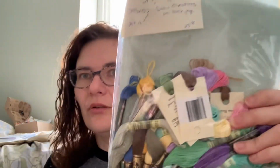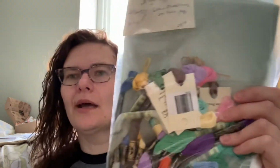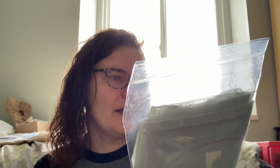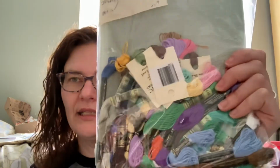This is the fabric that I have for it. It's almost like a light mint green, like a mint julep. It's called Star Sapphire. It's a 28 count. It's linen.